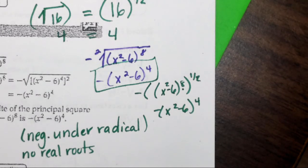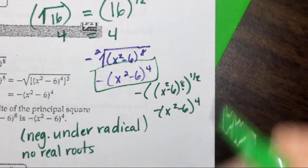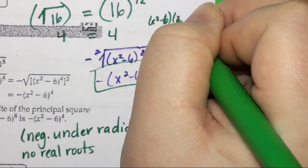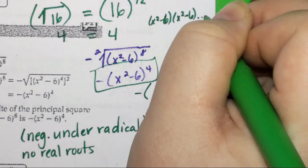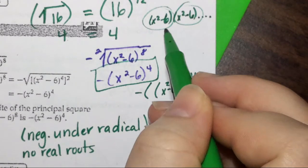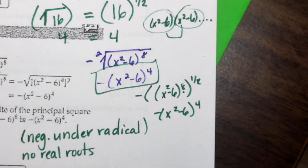But again, if Abby Grace really feels so inclined, she could list it out 1,000 times. X squared minus 6, x squared minus 6. List them all out. And she could still do circle buddies and say, oh, I've got a buddy. And she could still end up getting the exponent of 4 if she did circle buddies.